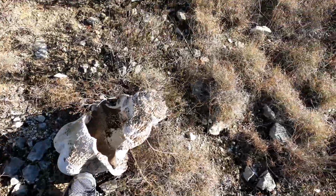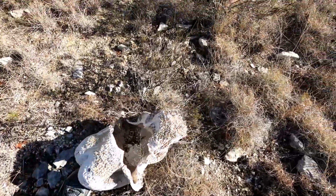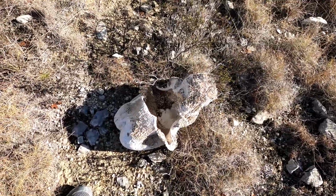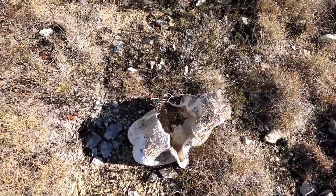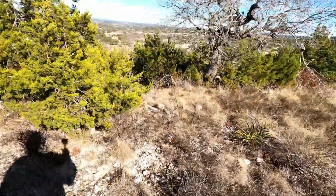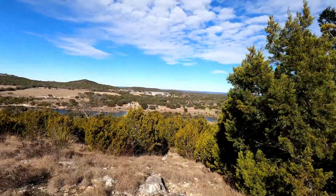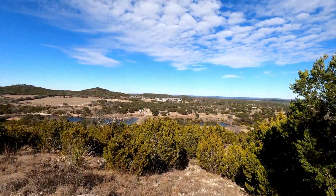You can see all that, but it's actually white. If it's a rock, of course, I mean, it's hollow. I'm not 100% sure what it is. That's interesting.